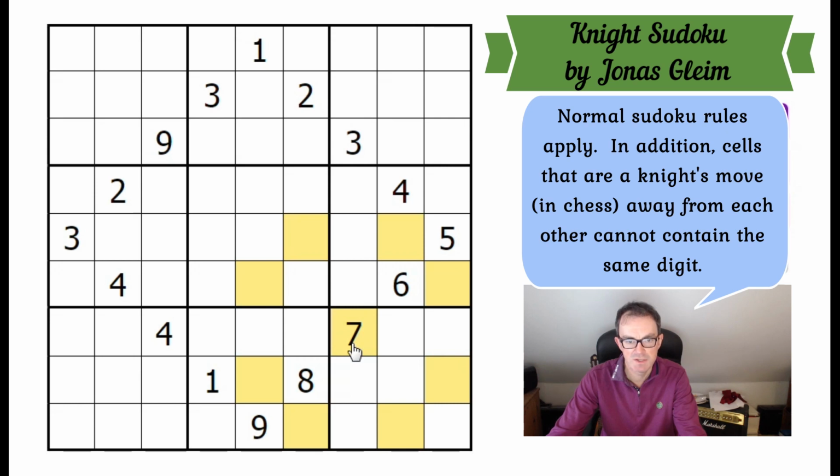This is the extra constraint we need to work with in Knight's Move Sudoku. As I've said, half the puzzles in the app at the moment are Knight's Move, half are King's Move. We also have Queen's Move Sudoku coming very soon. If you want to know what that is, look at the video earlier on today. I've been busy solving Queen's Move puzzles, and they are a bit of a head scratcher, I have to tell you. Right, with that, let's get cracking. How would we solve this Knight's Move Sudoku?